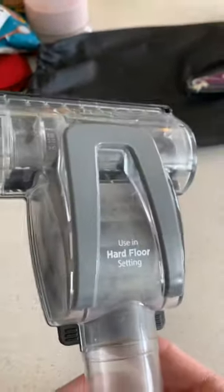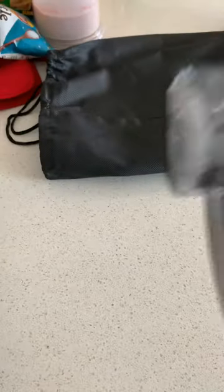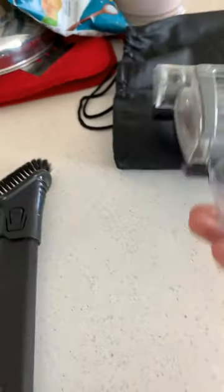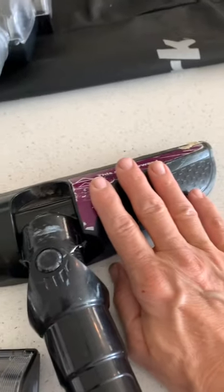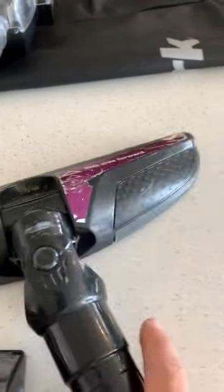So this will be our next one. And this one here is just another one that came with one of the other vacuums. This is a tool that I always make sure that I have with me. And then of course, here's the Hero. This does not come with it. It is also sold separately.